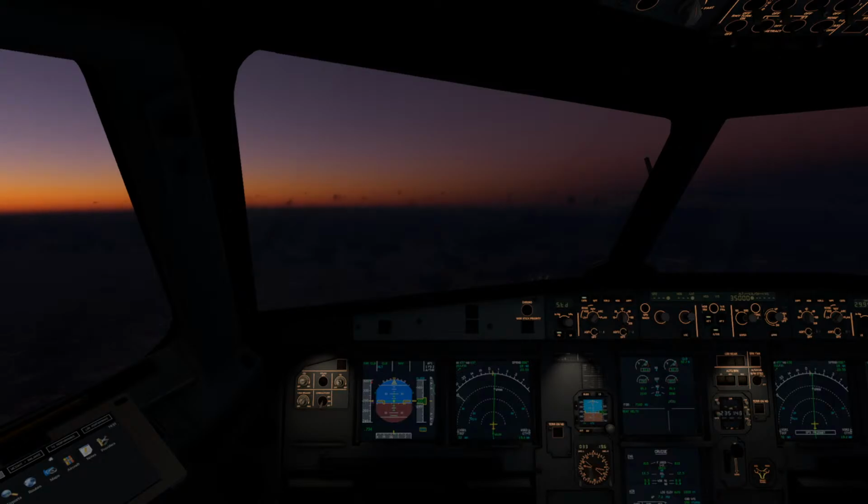Jacksonville Center, Delta 683, good evening, flight level 390. Delta 683, Jax, welcome on board. There we go. Thanks, happy to be here. Okay.